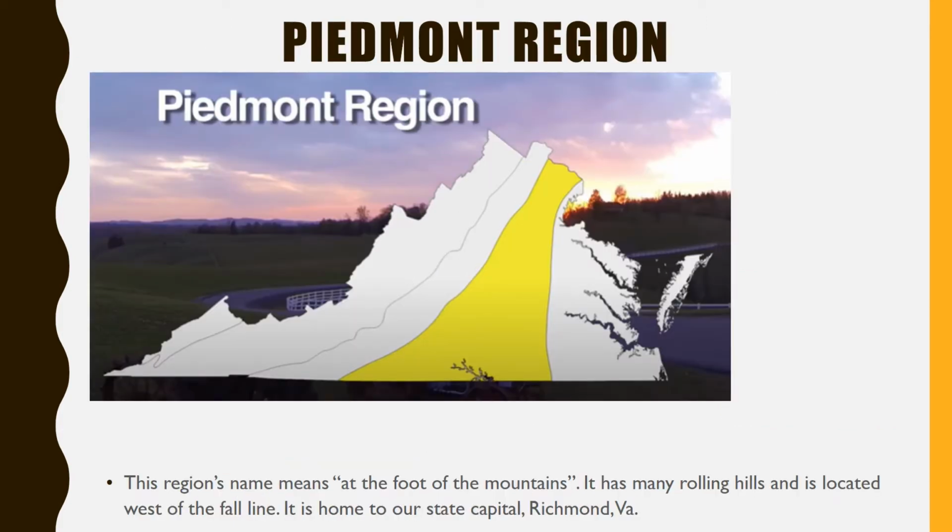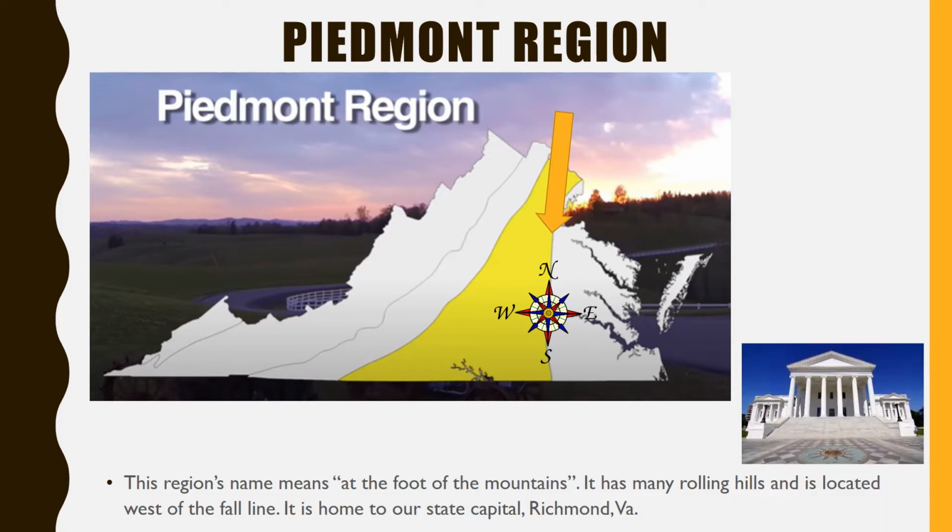Let's look at the Piedmont region. The Piedmont region is shaded in yellow. This region's name means at the foot of the mountain. It has many rolling hills and is located west of the fall line that is indicated by the arrow. It is also home to our state capital, Richmond, Virginia.